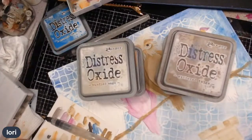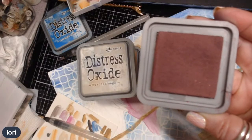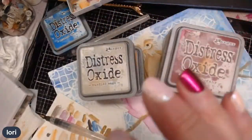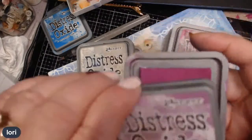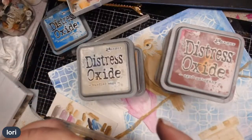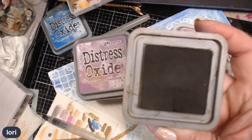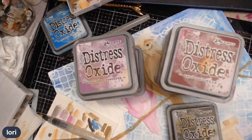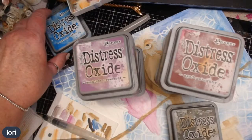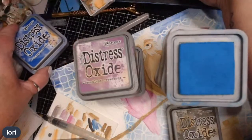Gathered Twig. Aged Mahogany. This is a darker burgundy type color. And then you've got your Seedless Preserves. Forest Moss. I'm assuming he has all of his colors in these things. That's my extra shade of purple. Now I think I have them all out. Yeah, so then I've got my Mermaid Lagoon, which I really like. And I really like my Blueprint Sketch.